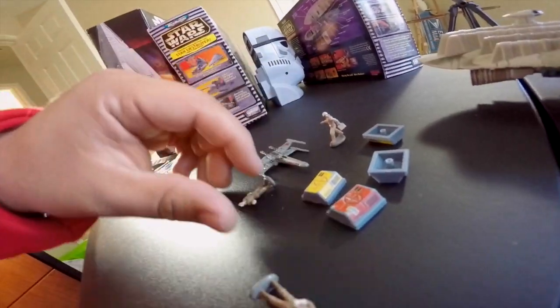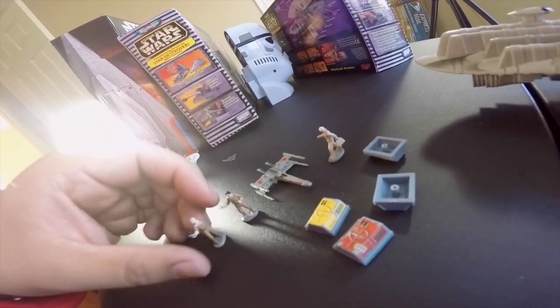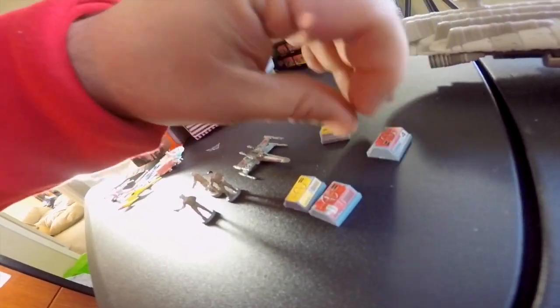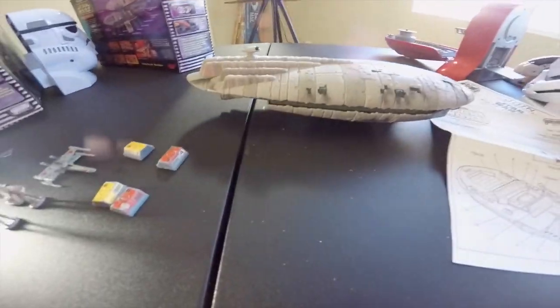These are all the individual little figures. I want to know, what do you guys think? You think this is a pretty good set? What I want you to do is go and watch my other videos where I've opened up the other sets from the same era, 1998, 95, 97, and let me know which one you think is the best so far. I want to know your input. Personally, I think this one's pretty cool.